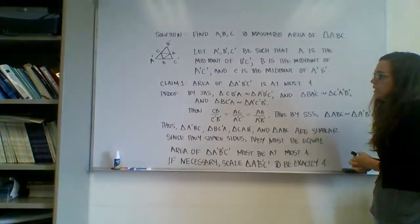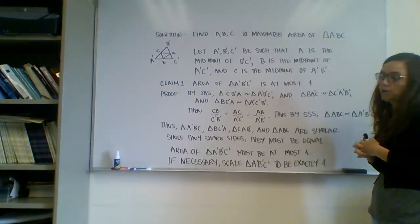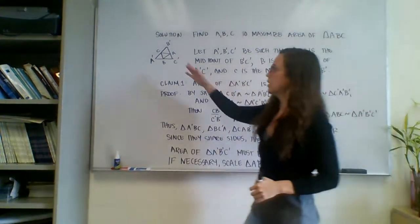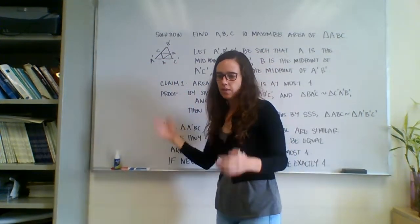Okay, so now we've got the area. We can find a triangle of area exactly 4. But all of S will be contained in this triangle A prime, B prime, C prime anyway, so that's what we're going to show in the next step, and then we get to the conclusion.